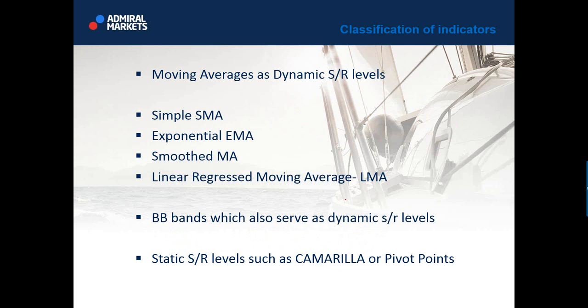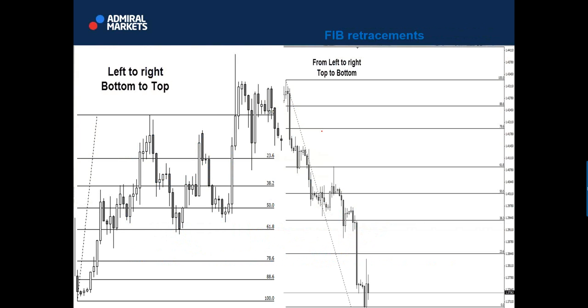Okay? Then we have simple SMA, exponential MA, smoothing MA, linear regression moving average or LMA. Bollinger Bands also are dynamic support resistance levels, okay? Static support resistance levels such as Camarilla or pivot points are definitely very, very useful.